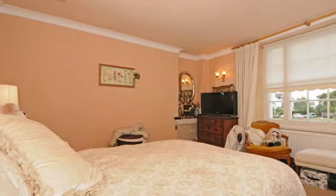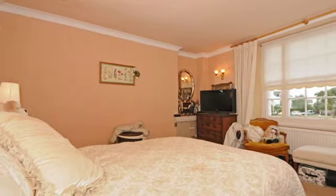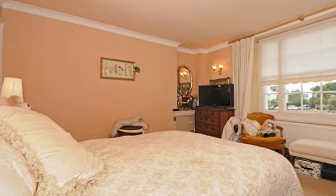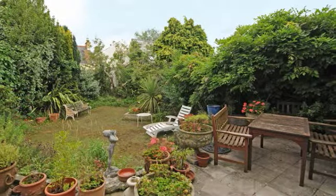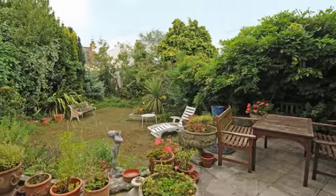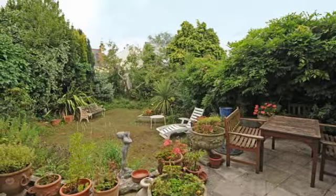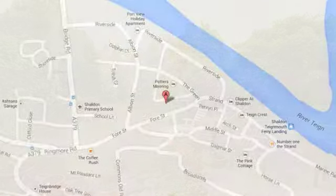The master bedroom suite has an adjoining dressing room, which, subject to alteration, could be utilized as a further bedroom. The garden enjoys a high degree of privacy, with a flagged terrace overlooking a lawn complemented with many established plants.